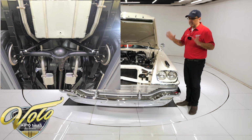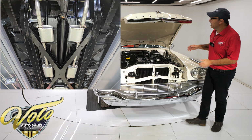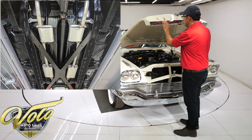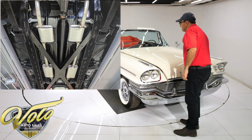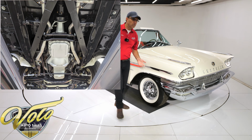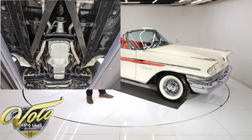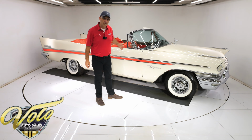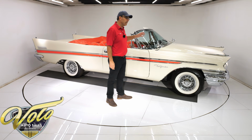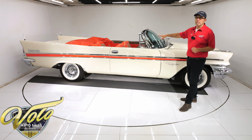The frame, it's a heavy-duty frame with a big X member in the middle, and all the frame and chassis was all prepped and painted real nicely. And it looks like every component was rebuilt, restored. You know, the brakes, the suspension, the steering, the rear suspension, the fuel system, everything looks like it's been redone. This thing runs so quiet and smooth. It has resonators and mufflers.